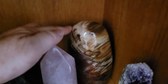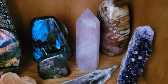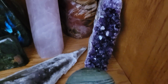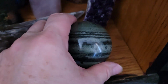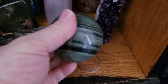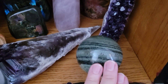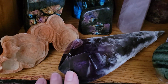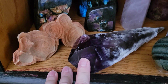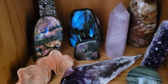Petrified wood: more grounding and stamina, persistence. Amethyst for crown chakra, protection. Galaxy jasper, a new find from Madagascar from one of my favorite suppliers: prosperity and abundance. And then the celestial is for clarity, visioning, imagination, visualization, those kinds of things.